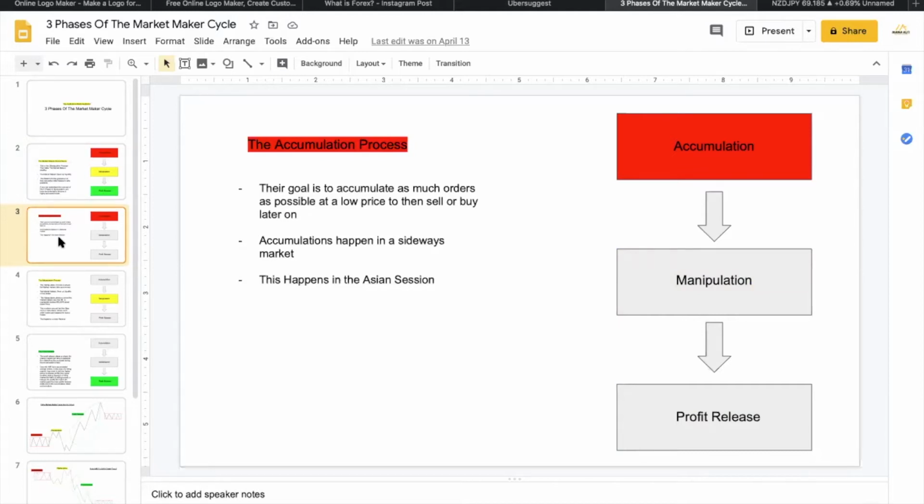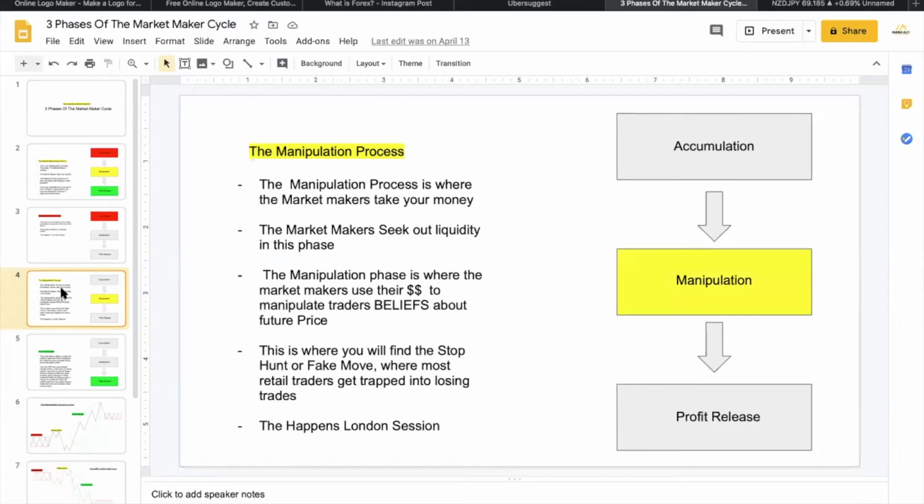Okay, and I'm going to show you guys what this looks like, because as of right now, you guys are probably confused. But once you get to the market and start seeing the charts, it's going to make sense, because this process and this market maker cycle literally happens every single day, and it's a daily cycle that they rinse and repeat every single day. So accumulation happens in a sideways market. Okay, when you see the market going sideways, it's price and the market makers are accumulating orders so they can then make their move. Okay, and this usually happens in the Asian session, and I'm going to point this out to you guys on the charts as we continue to go. The manipulation process. The manipulation process is where the market makers take your money, guys.